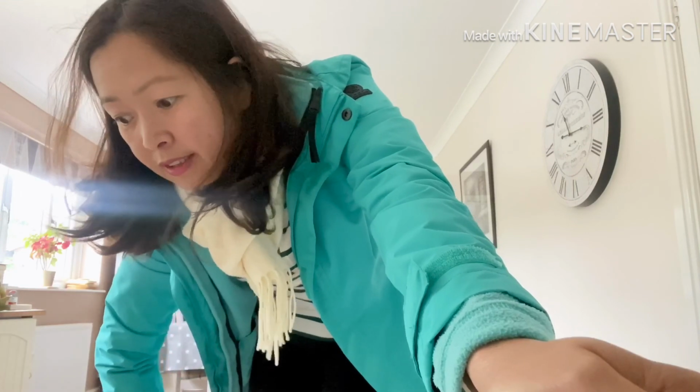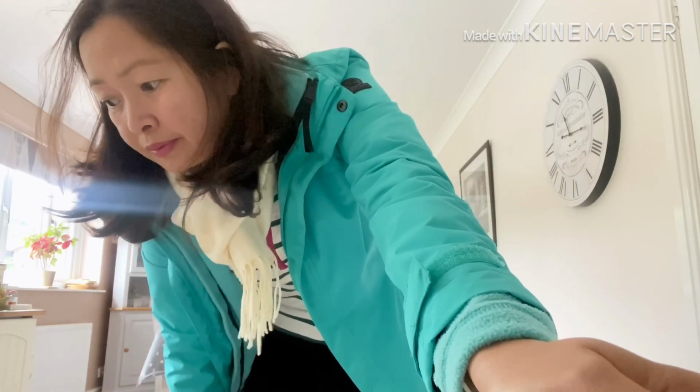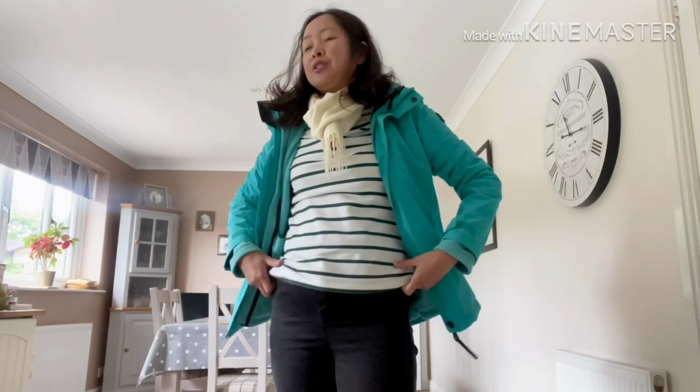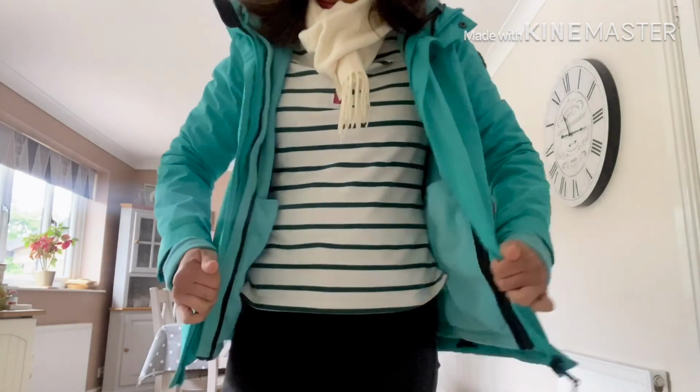called Norland, and ano siya, sementado yung daan, so walang putik. So okay lang yung ganitong shoes pagka ganun. So okay now, let's go outside.